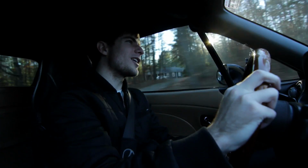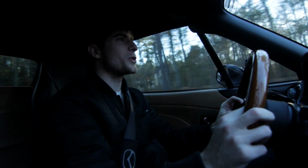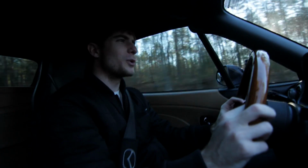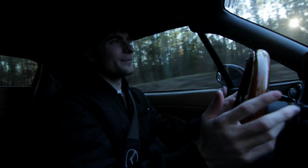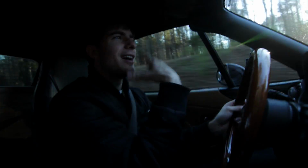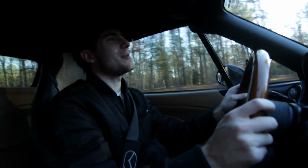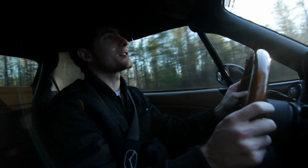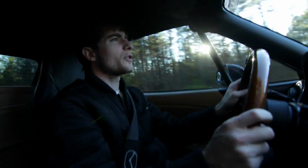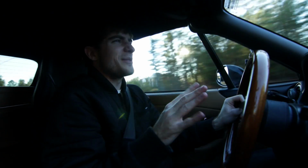But this car is utter proof that you don't need a lot of horsepower to have fun. This has 125 horsepower to the wheels. Like I said earlier, you're so connected to the road that it's just a drive full of smiles. And that's what cars are all about. They make you smile, and this one is definitely one of them. Smiles per gallon indeed.